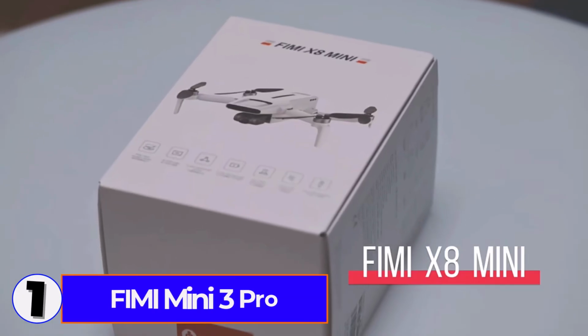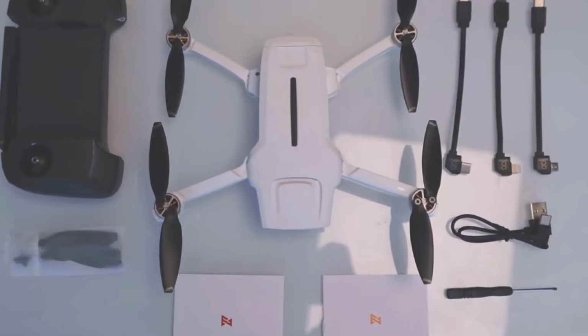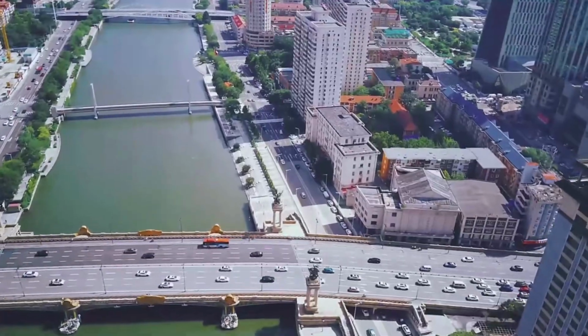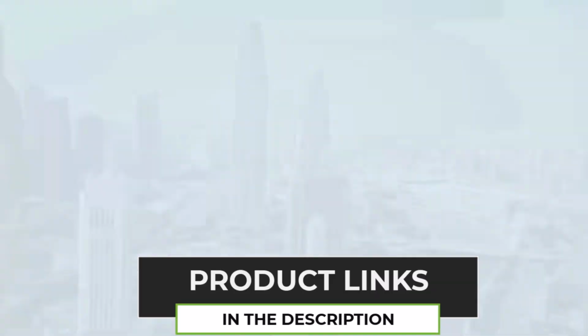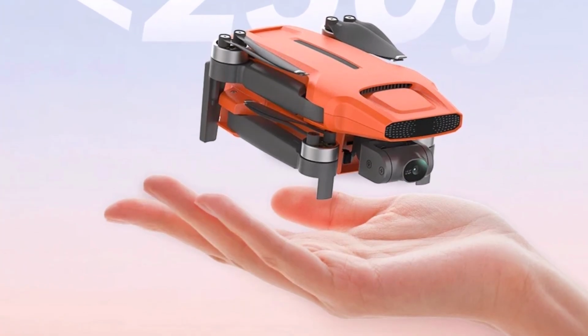Number 1. FIMI Mini 3 Pro. If you're looking for a compact yet powerful drone, the FIMI Mini 3 Pro might be exactly what you need. This lightweight drone weighs just 245 grams, making it easy to carry and perfect for travel. Despite its small size, it packs some impressive features. The built-in 4K camera with a 12MP sensor delivers crisp, high-resolution footage. Plus, the 3-axis gimbal ensures super smooth and stable shots, even in windy conditions up to 30 km per hour.